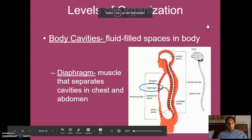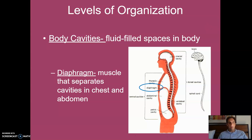All right, so in our last screencast, we were wrapping up levels of organization. We ended by talking about these body cavities, these little spaces inside where organs are. It's interesting when we do dissection later: when you cut into the organism that you're dissecting, you find there's space in there. That space is where the organs are. So that kind of makes sense.